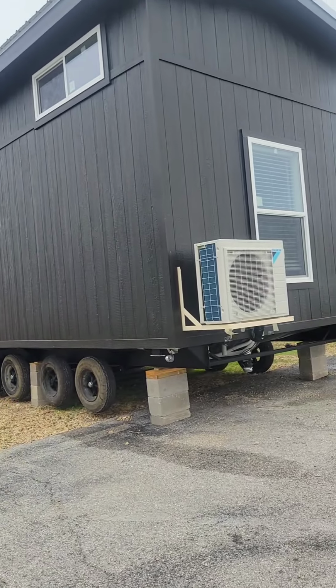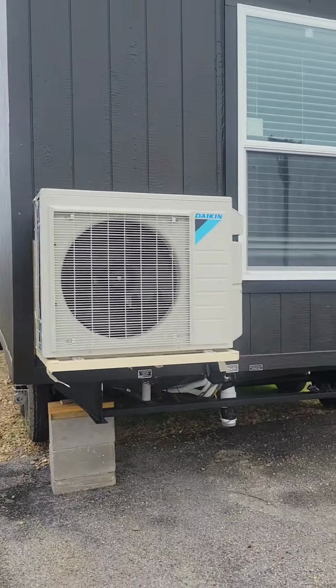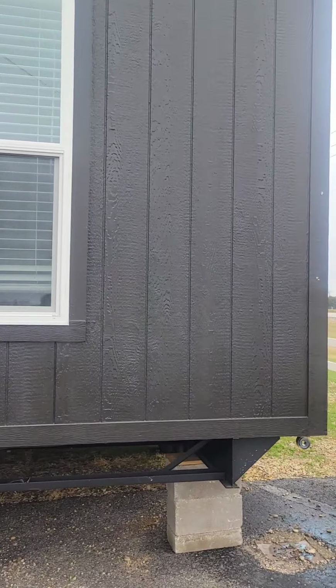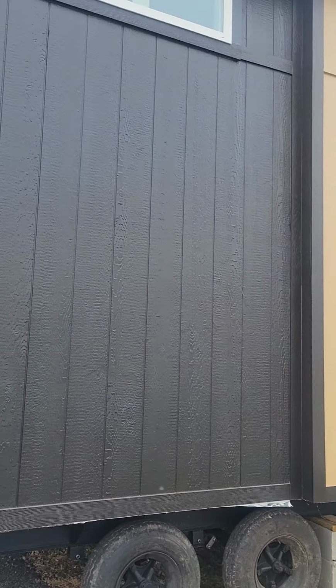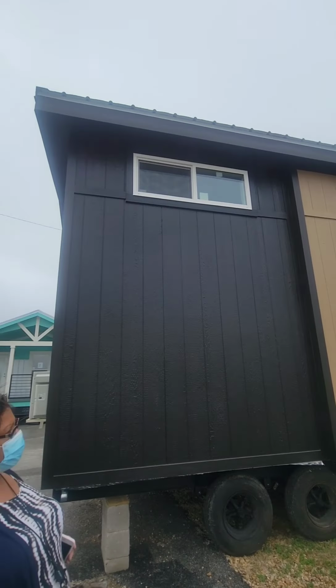This one here is another one that is 399 square feet. Aaron and Ava. Come on, babies. So this here, 399. There we go.